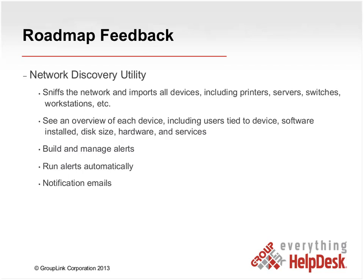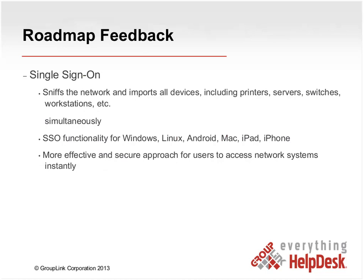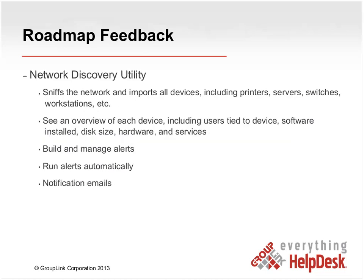Everything that I'm going to discuss, every slide you'll see of each of these items that Keaton briefly touched on already, will be coming to the HelpDesk. What we're looking for from you is importance, and maybe when we have that show up in the HelpDesk. So let me jump to the first thing we're going to talk about, which is the network discovery utility.